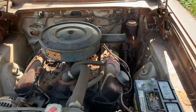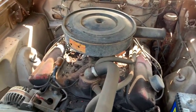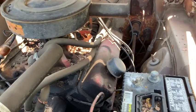I'd like to be able to get into the hood on some of these things, but oh, here we go. It's all popped. Yeah, oh, big. I'm not an expert on engines by any stretch of the imagination, but it's a two barrel, might be a 318.